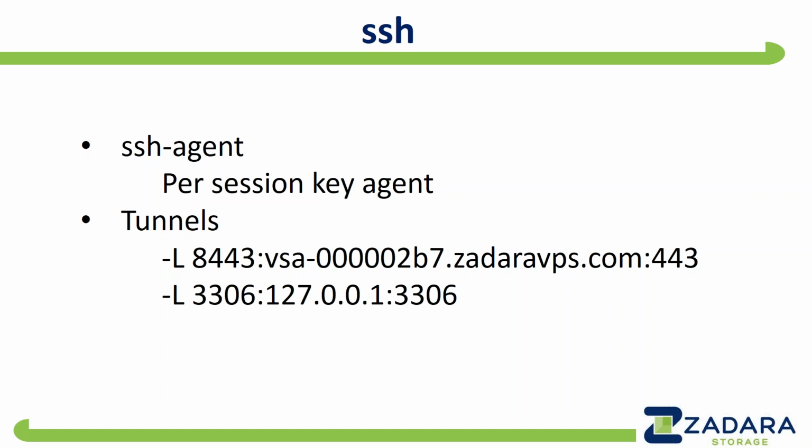SSH, the secure shell, it really saves you. It's sort of like a mini VPN. But one of the nice features that I like to use is tunnels. Now, what a tunnel does is it basically opens up a port and redirects it to the remote host. So, for example, on this local port here, 8443, I can redirect that to VPSA under this address, and this would be HTTPS.